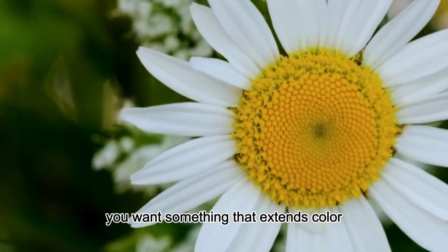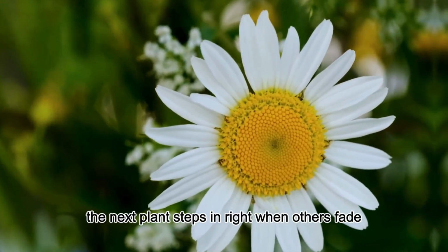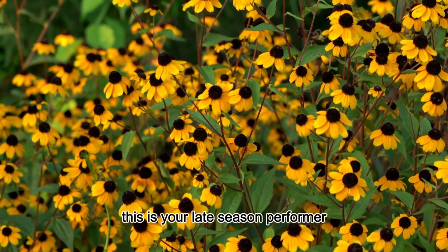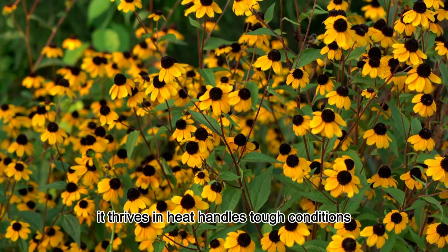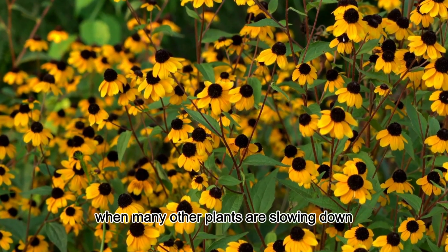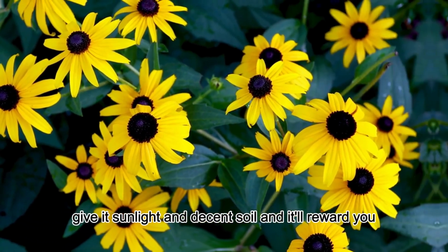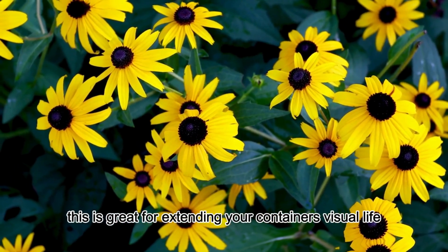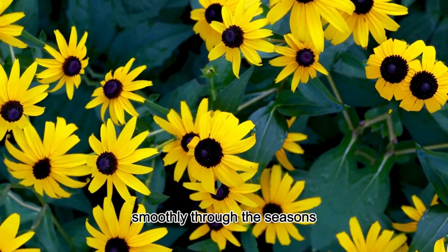And if you want something that extends color later into the season, the next plant steps in right when others fade. Number 7. Black-eyed Susan. This is your late-season performer. Bright yellow petals with dark centers that stand out from a distance. It thrives in heat, handles tough conditions, and keeps blooming when many other plants are slowing down. In containers, it's surprisingly adaptable. Give it sunlight and decent soil, and it'll reward you. Design-wise, this is great for extending your container's visual life. Combine it with earlier bloomers so your container transitions smoothly through the seasons.